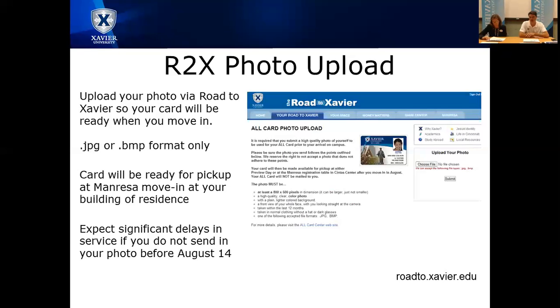August 14th is about a week or so before Manresa. That's kind of our cutoff because we need to have all the cards ready, and it takes us about a week to get everything processed. So no need to wait, though. This photo upload site has been live for almost a couple of months now. So don't wait. Get that in there today.